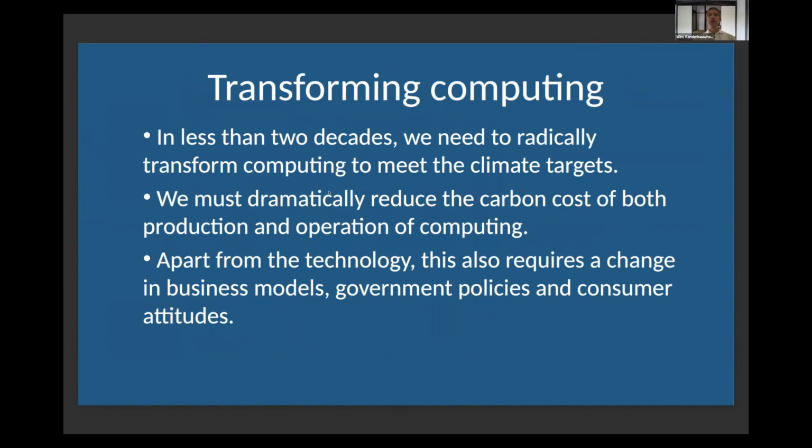So we have 20 years to do that. We need to change the way we compute to meet the targets. We must reduce the carbon costs of both production and operation of computing. And this is not just a technological challenge, just as with everything else, with not eating meat and so on. We need change in business models, we need change in incentives, we need change in consumer attitudes. So this is really something that requires a much more holistic approach to tackle the problem.